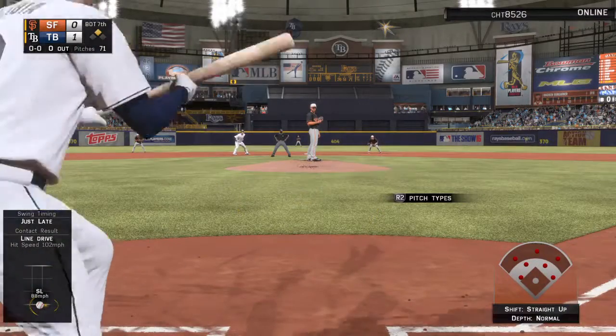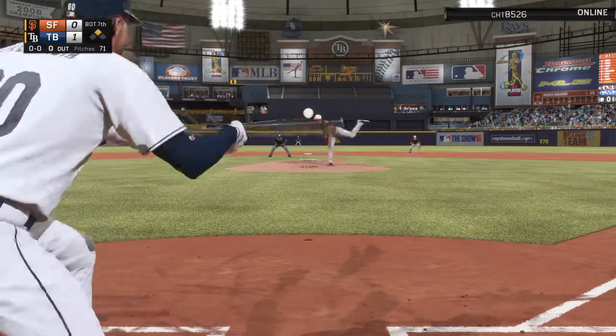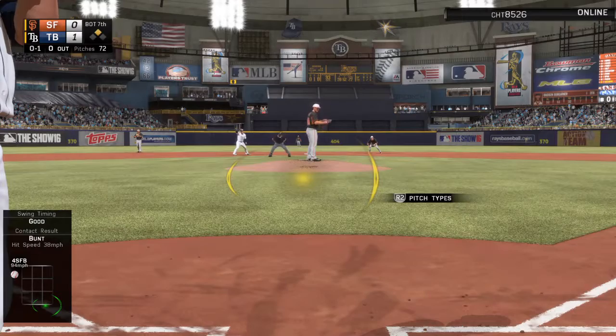J.P. Arancibia will dig in. 0 for 2. He's flied out and popped out so far. Just getting under it right now. See if he can make an adjustment and keep that top hand strong this time. A runner at second, nobody out.